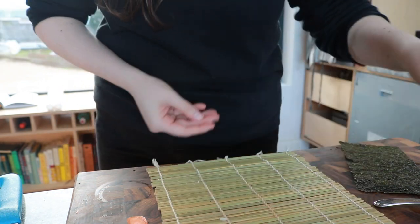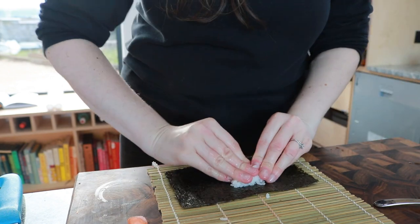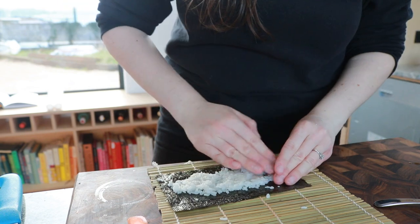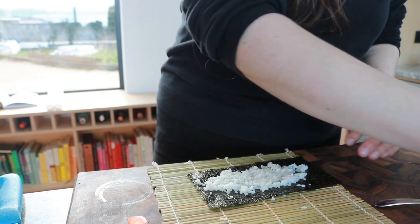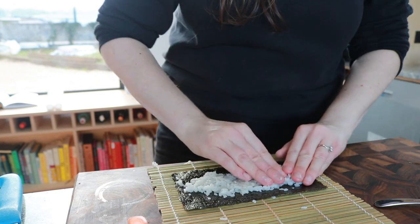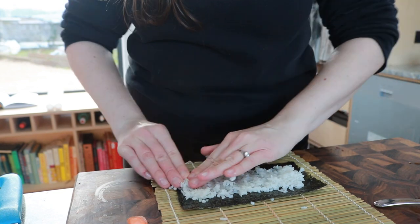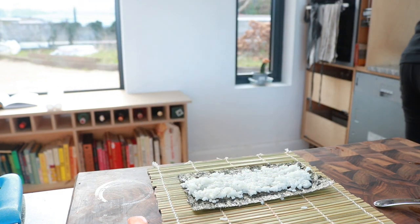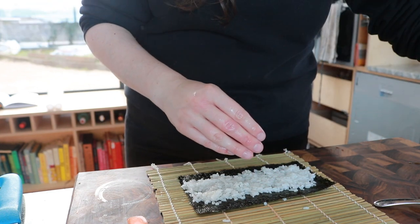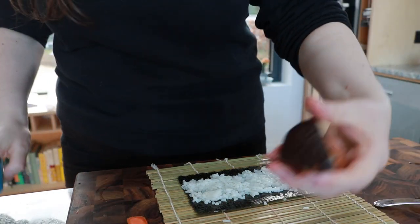Another. Wet hands again. And we squish. I'm trying to get the thinnest layer of rice you can. But this isn't moving as much as I'd like it to. Really squish it down. Try and get it right up to the edges. Okay, I think that's probably enough sushi for now.